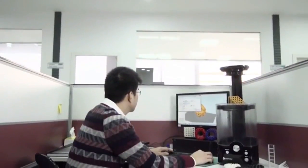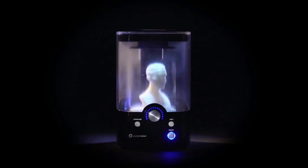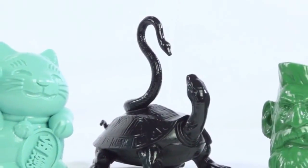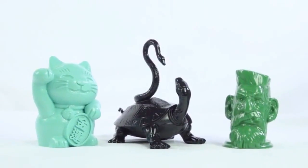You can use PolySmooth on any desktop 3D printer. Like all other PolyMaker filaments, PolySmooth is easy to work with and prints very well. You can get fine details with good interlayer adhesion. Print complex geometries with PolySmooth's impressive bridging capability. PolySmooth support is also very easy to remove. And once polished, there is no scar left on the surface.